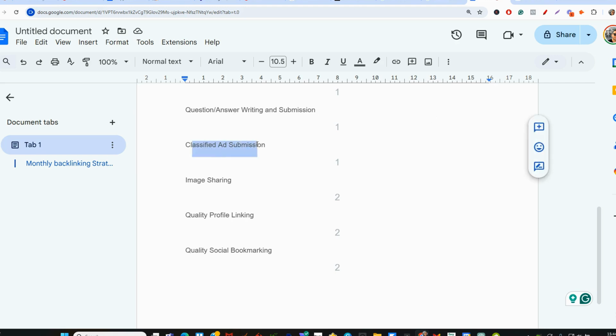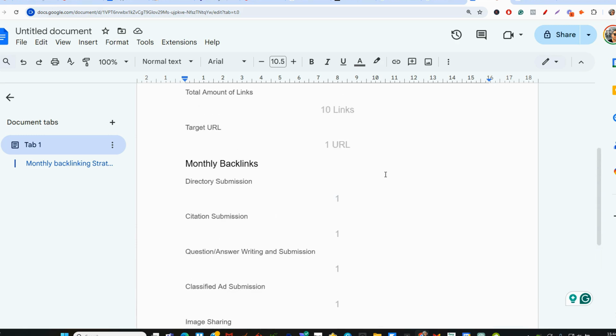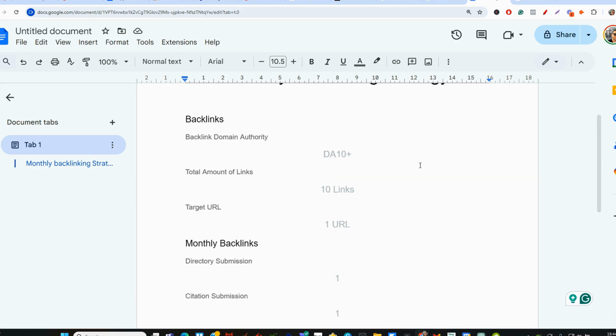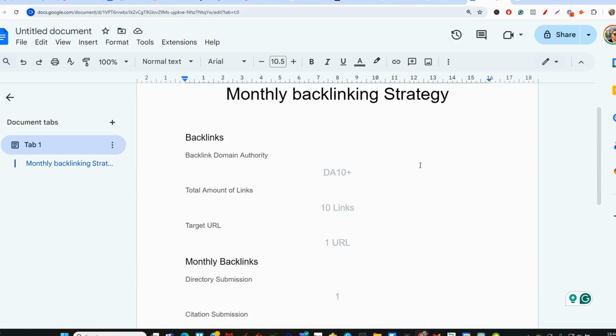1 classified ad, so this could be something like Craigslist or Gumtree or something like that. Anywhere we can get an advert. Image sharing, quality profile linking, and quality social bookmarking. So that's kind of our strategy on the low end. And then we do have higher tiers as well, so you can get higher authority backlinks, which obviously take a lot more work on our part.